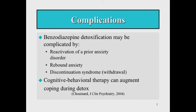So the real problems with taking patients off benzodiazepines: there's a reason people use these drugs. They have terrible anxiety symptoms, panic attacks, they can't sleep. Often you'll get rebound anxiety or the discontinuation syndrome, which is potentially dangerous, with tremors and seizures, which can be fatal. Often, and I would think in the pain management setting that you're in, if you have a patient supported with cognitive behavioral therapy, this can help them cope during the detoxification process.